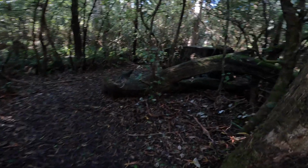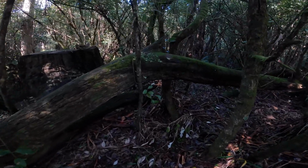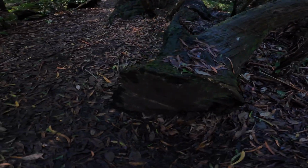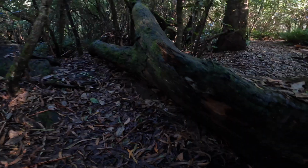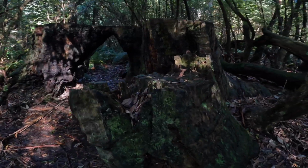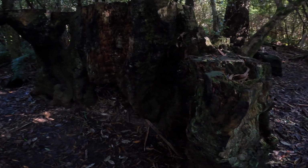So now we're in real fungi territory. All these fallen trees that have been here for quite some time. Let's have a look around the edges of these, underneath. We need to look. This massive old remains of a tree. Imagine how big that would have been at one stage.